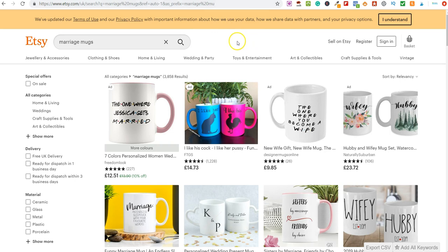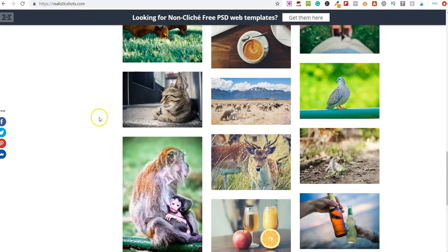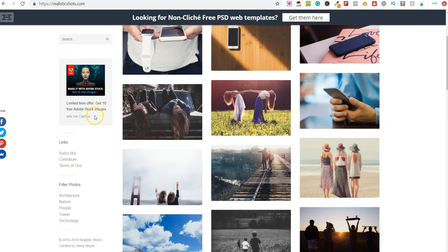Now, in terms of finding your images and everything, I shared with you 2 websites here. We've got Magdalene and we've also got realisticshots.com. This is a couple of options for you.